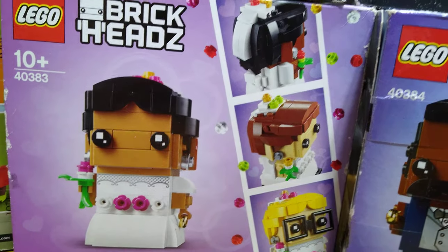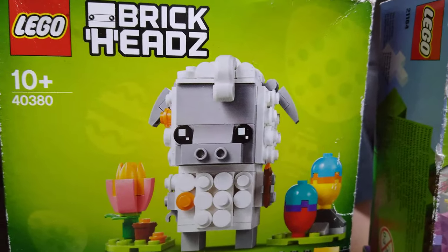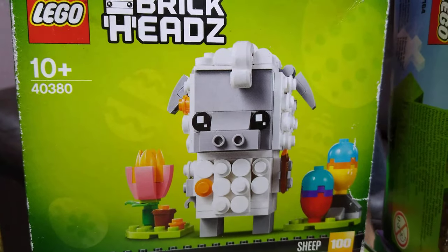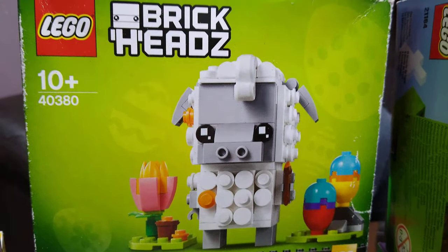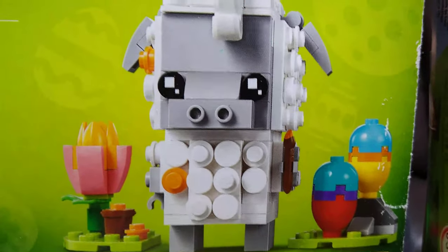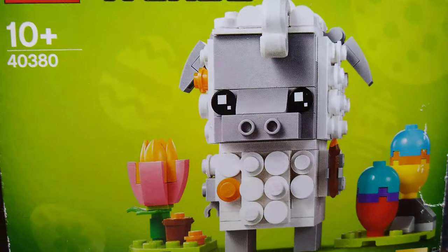Next to it, we've got a set that I actually wanted, the Lego Brickheads Easter Sheep. It's set number 40380. I really like it because it has lots of studs and I actually like the sheep itself. And yeah, that's the shortest one I need to talk about.